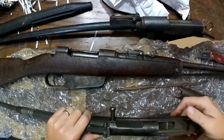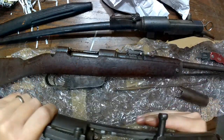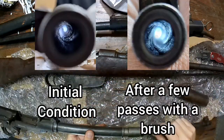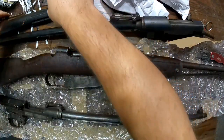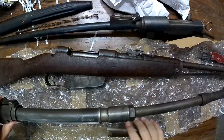Yeah, I have no idea. I know this comes out. I don't know how it comes out. Because of that problem, I'm trying to look at the bore off camera. The bore is kind of nasty, but looks like there's good rifling in there. That's one good thing about this. There it goes again. But I think it's serviceable. So that's one of the key points here. I'm going to set this aside.